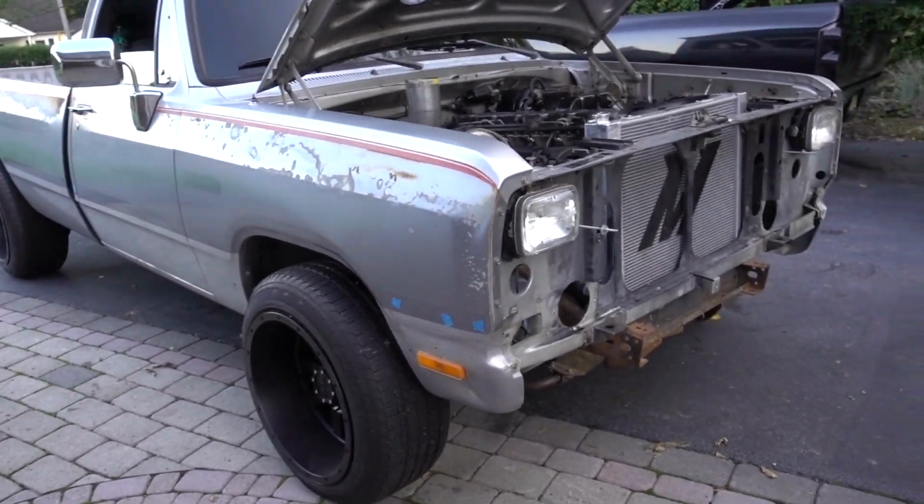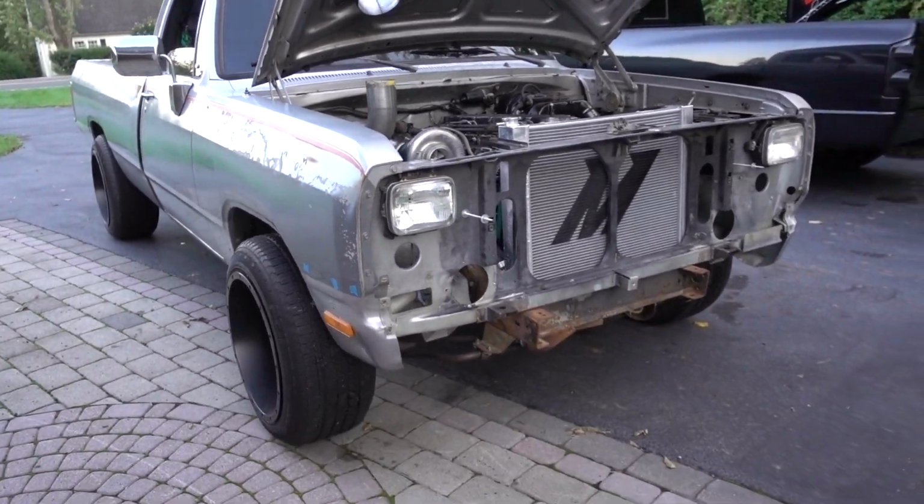So let's get you set up. Let's get the intercooler in. I will show you guys the fitment of everything.